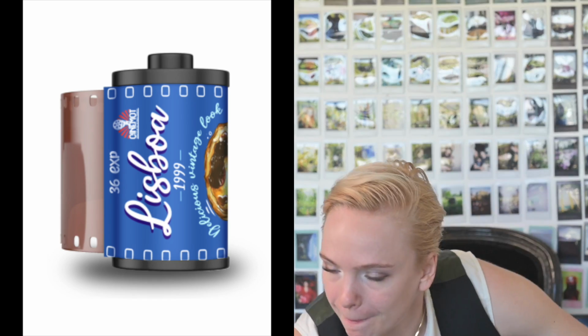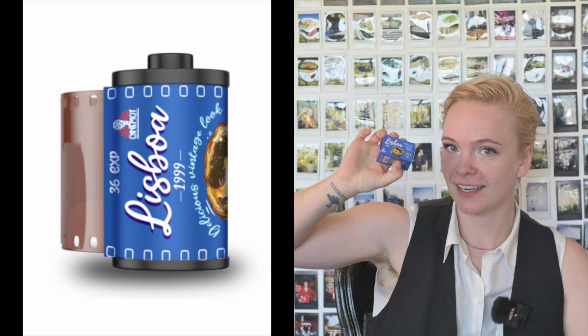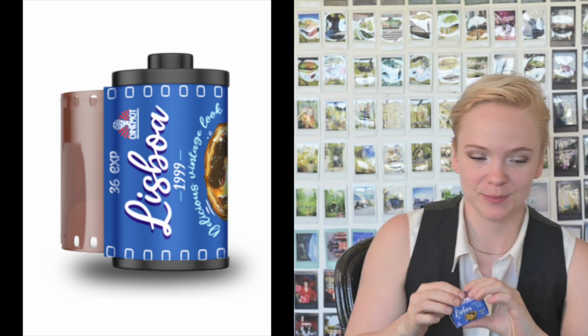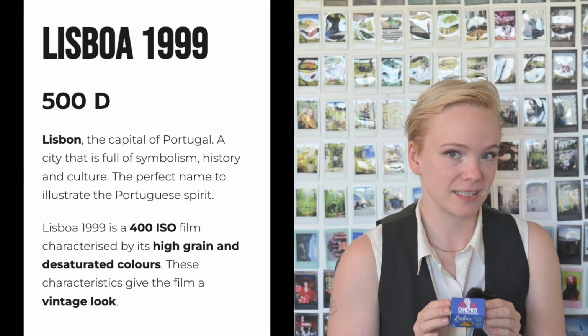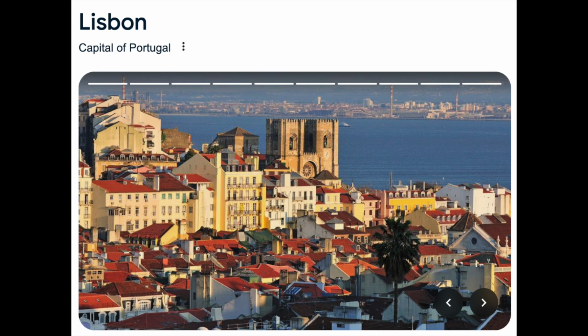So that is it for the black and white films. Now let's move on to the color film products. First up, we have Lisboa 1999. This film is characterized by a thick grain structure and desaturated colors. It's named after Lisbon, the capital city of Portugal, and I think this name is fitting because this seems to be their flagship color film.